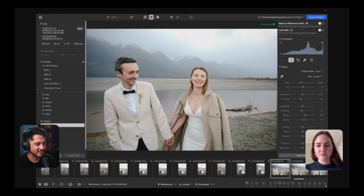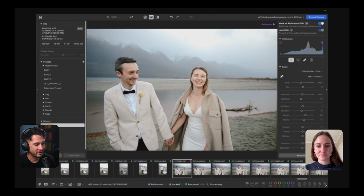Allow the AI to keep threading that through your project. As you're going, the history panel's your friend. Look through it, go back a step, and then mark it as reference. Sorry, I don't want to hijack things, but I really wanted to highlight that. No, it's good, definitely good.